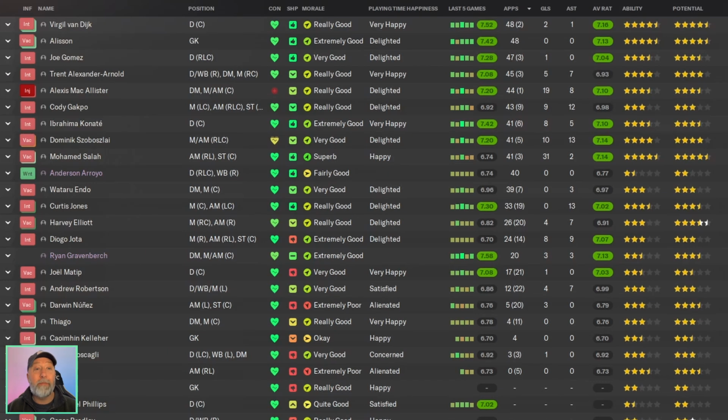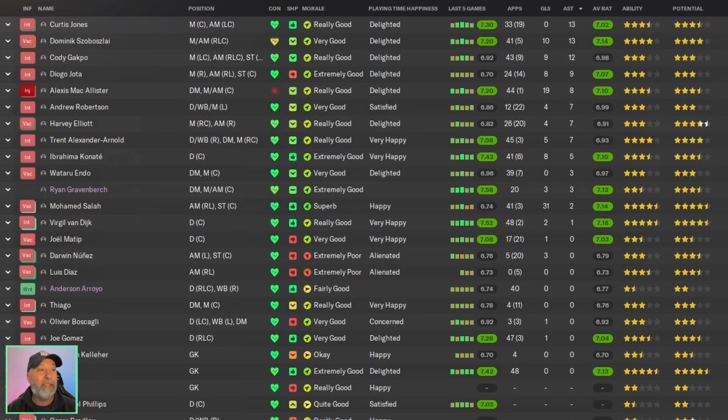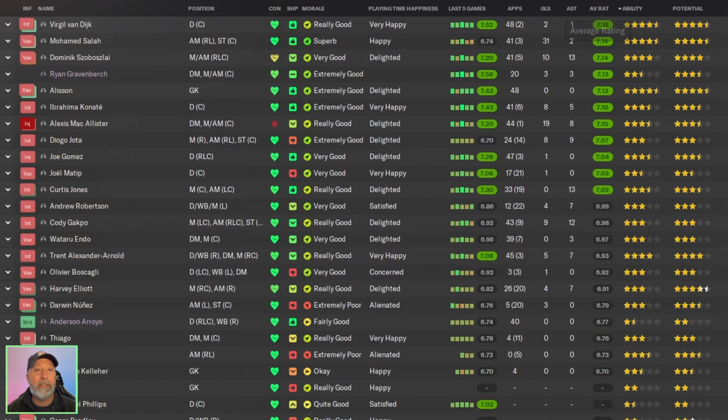So squad-wise, I am not expecting much here. Goals, 31 for Salah, though. Wow, that is amazing. McAllister with 19, 10 for Szoboszlai, and those are the only three in the double digits. 13 assists for Curtis Jones is fantastic from him. Szoboszlai as well. 12 for Gakpo. Again, only ones in double digits. And then the average rating, Van Dijk with 7.16. Not bad. But still, you got nothing out of this season, really.